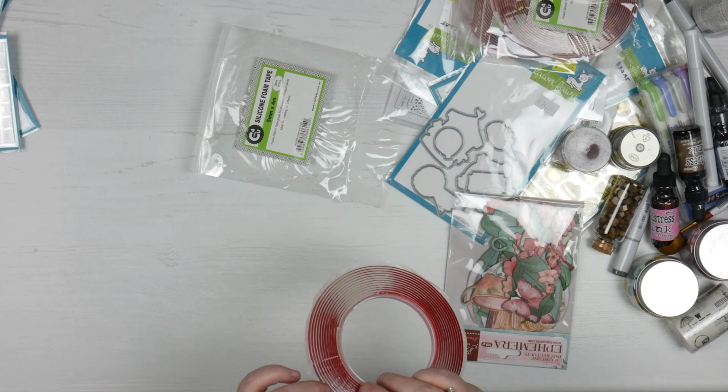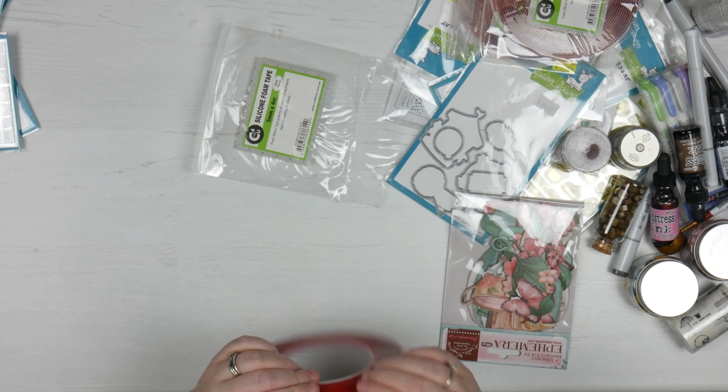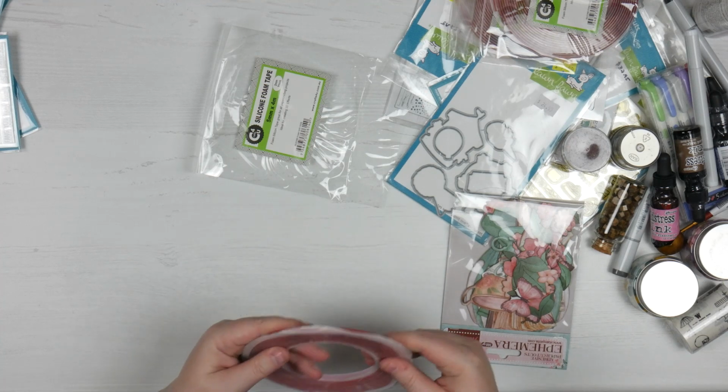It's like silicone foam tape. It's clear foam tape, so good for making shakers. The only thing that I'm a little concerned about is just how sticky it is here on the side. But I reckon a little bit of powder will solve that problem.